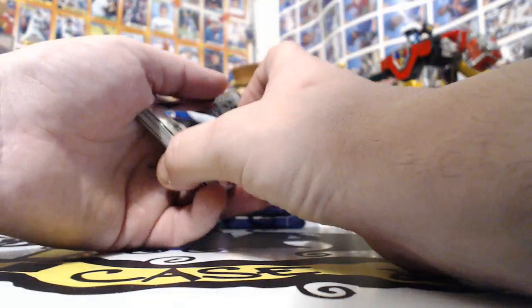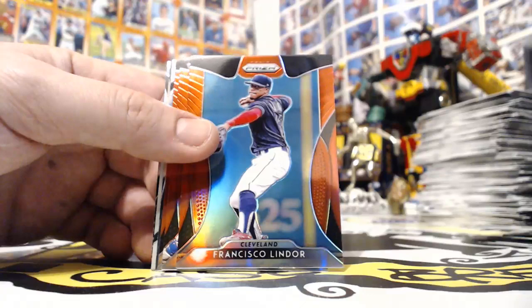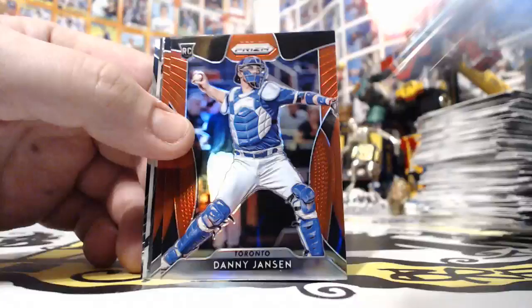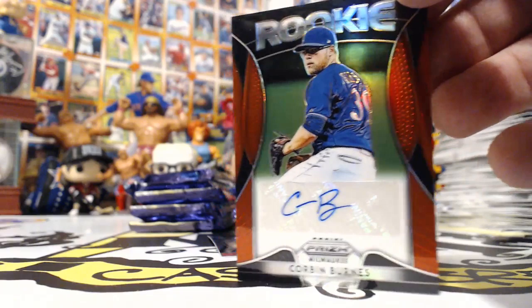All right, tie-dye prism, Jansen and Loaiza. George Springer, silver prism. Blue, Cody Bellinger, Salvador Perez. All right, Lindor red, Jansen and Archer. Javi Baez fireworks. And Corbin Burnes, Milwaukee Brewers. All right, nice red prism auto for the Brewers. J-Hug, 75 of 63, congrats. Nice Corbin Burnes rookie red auto. And Blake Snell.